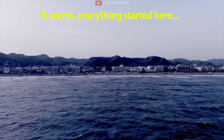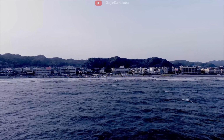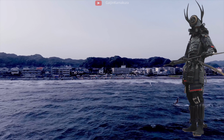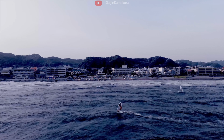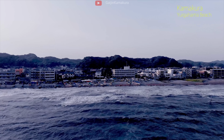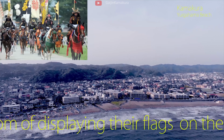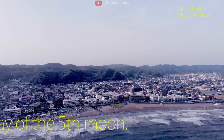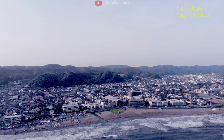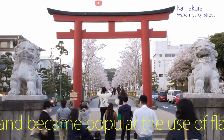It seems everything started here, Kamakura, during the Kamakura period. The samurai clans started the custom of displaying their flags on the fifth day of the fifth moon. Common people began to copy and become popular the use of flags.